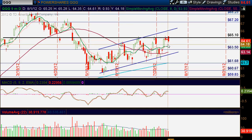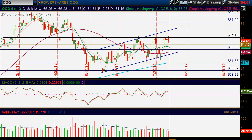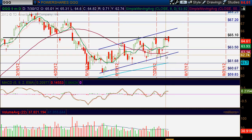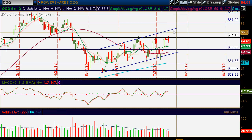Now, if we do not break outside of 65.10, but instead drop below the low of today at 64.35, we could head all the way down to this area of support, 63.93, where you see the green moving average, which is the 8 moving average, and the next one slightly above it, here in pink. Pay close attention to those, because we could head lower, bounce off of it, try to go back up to 65, and then break back down to the next area of support down here, 63.50, then the next one, 63.14, and the next one where you see that blue trend line at about 62.80. So pay close attention to all of them.